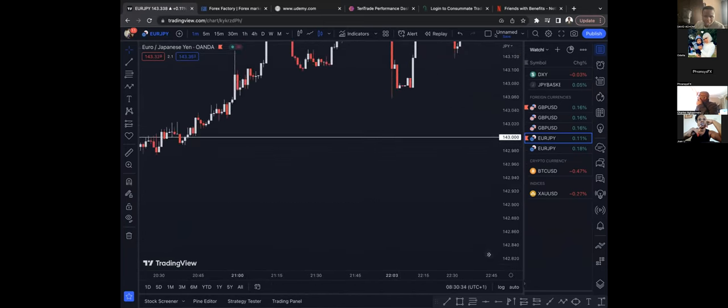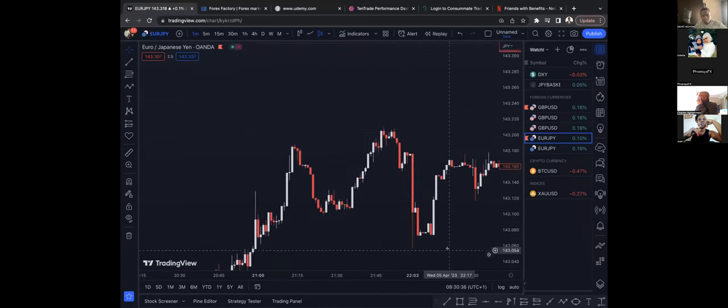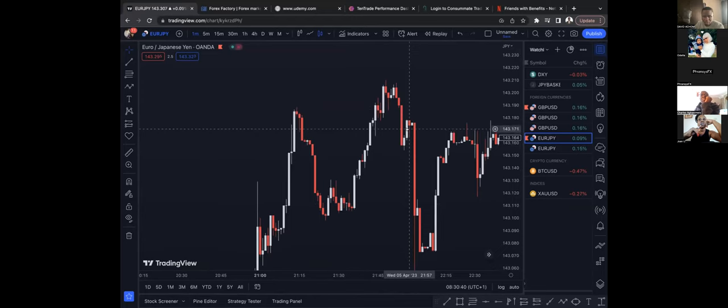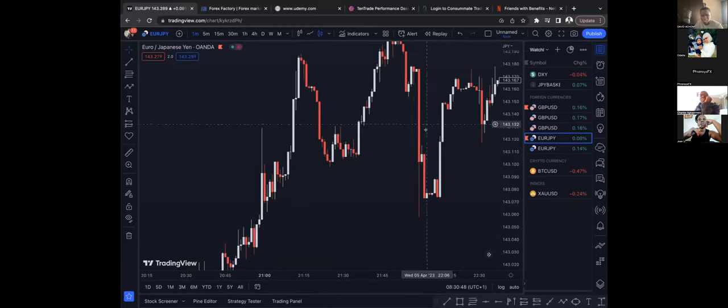Okay, here we are. Hanging man, look at this. I told you that it's the same shape as the hammer. It has a wick down, it doesn't have as much wick up, right? So here we are. After this hanging man, what happened?